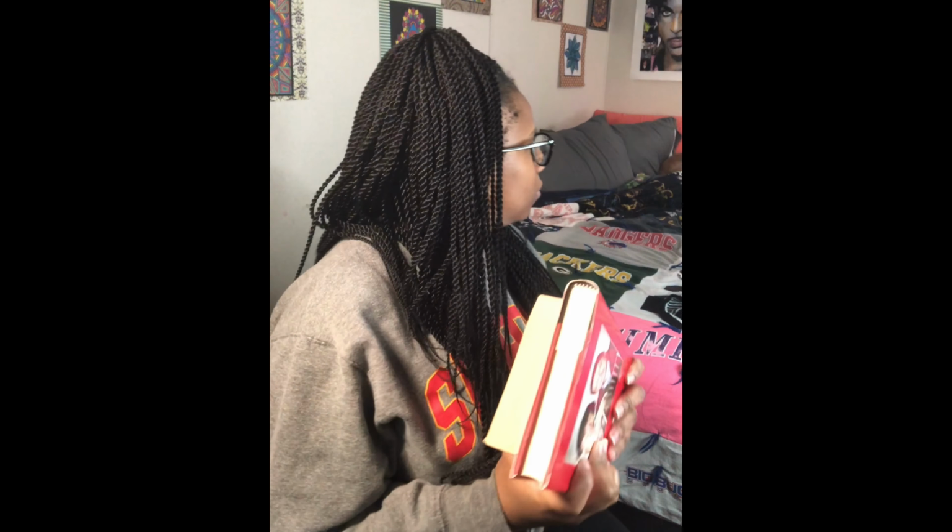Oh, nope, not that one. And not this one. Where are my other books? Anyway. I don't know what I did with my other books, y'all. That's weird. Anyway, here are my books, at least 2 of them, because the other ones I had to get back to the library because I did borrow them.